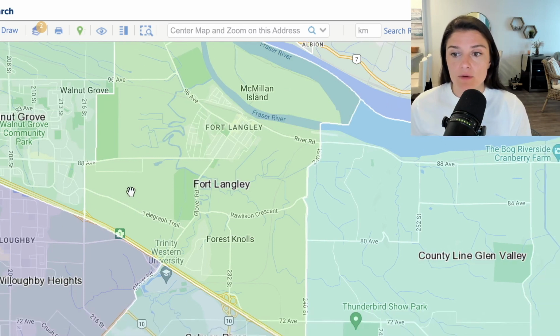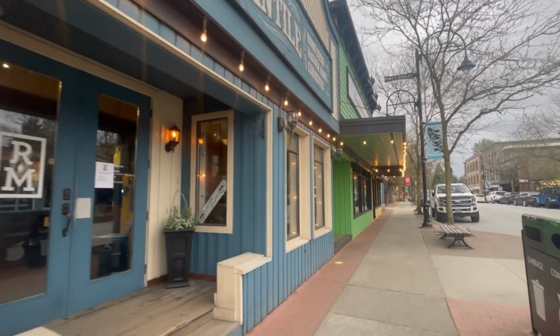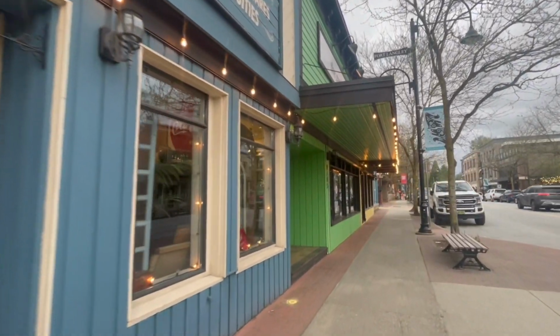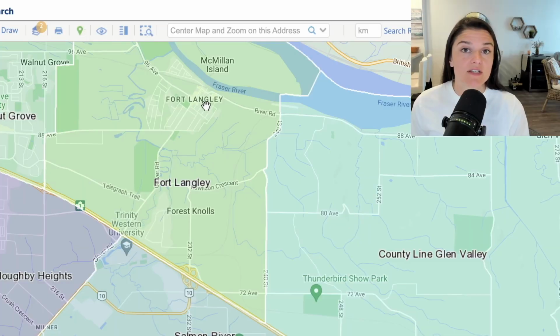And lastly, the other road that connects in and out of Fort Langley is Glover Road. That takes you through to Willoughby. Glover Road is also the main strip that runs throughout Fort Langley, and that's where all the local businesses are situated. So all your restaurants, coffee shops, and boutique stores are mostly located right on Glover Road. It's a really cool road to check out, whether you're walking or driving. There's always tons to see down Glover Road.